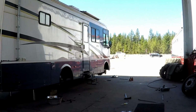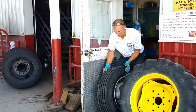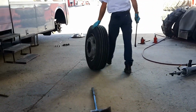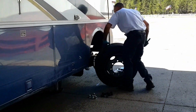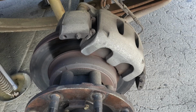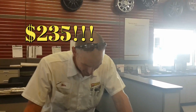Before and after. This is before. I'll be right back. 335. We didn't charge for the valve stem or the extensions or anything like that. You guys are just awesome. Wow.